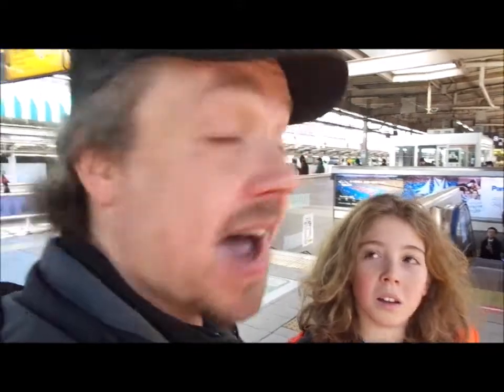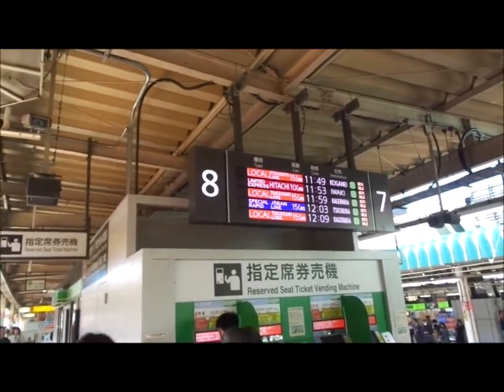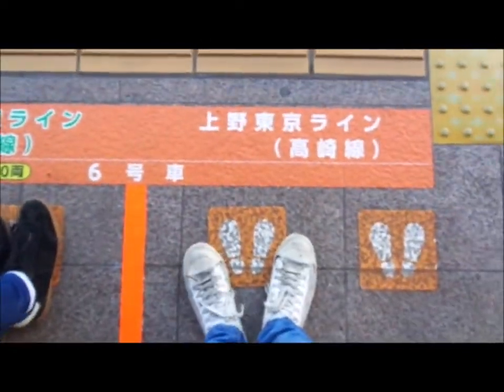Tokyo Station. It's very noisy, there's lots of trains, which is a good thing. We're trying to get to the Japanese Railway Museum, and we're going to get a train to Omiya to try and do that one. That 11:49 is supposedly the right train. As it says, of course. Let's hope it is. They sure have small feet here, don't they? Yeah, mine don't fit on there.